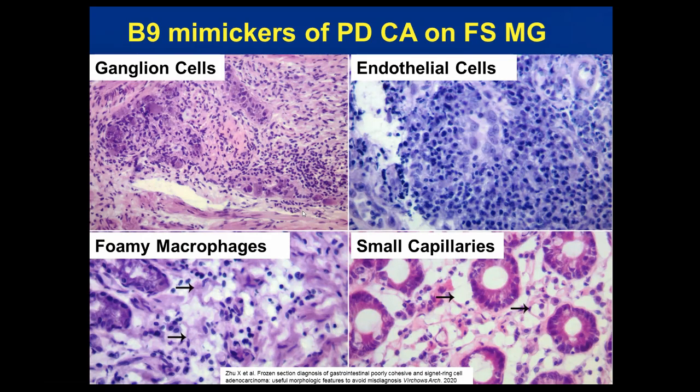So this is a few more mimickers of malignancy that you can find on a margin. Ganglion cells, they may impinge on a nerve and they might look like malignancy. Endothelial cells might look like a gland. But my clue here is to find an endothelial structure that you know is benign. Look at this one and compare with the one you think might be malignant. And when you compare, you can see that they look very similar. Another clue is to look at the lumen, and if you find red blood cells, that's a clue for you that that's probably an endothelial cell. We discussed foamy macrophages; small capillaries can be tricky. But again, if you find red blood cells in the lumen, that's very helpful.